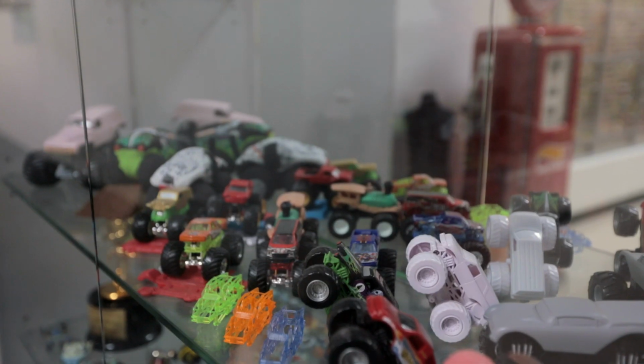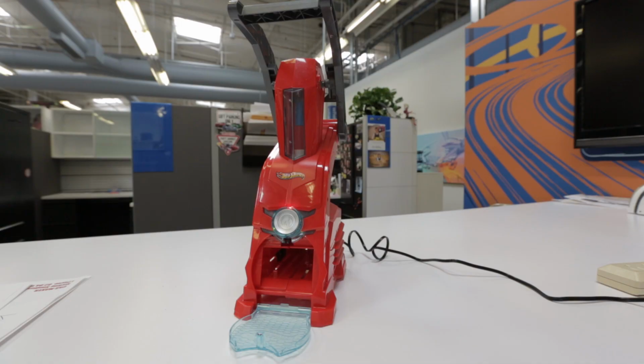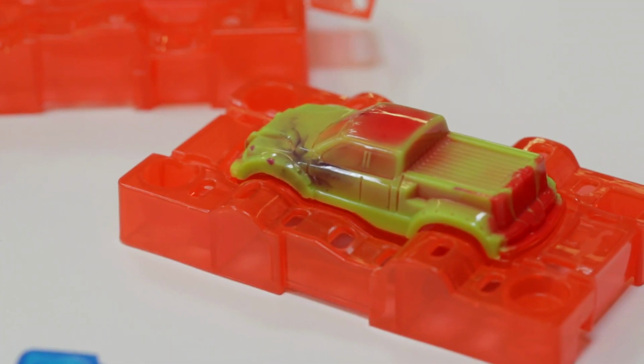Hot Wheels was based on the American dream, the open road, the muscle car, big V8 engines. But this generation that we're working for now, it's not about the size of the engine, it's about technology. The Hot Wheels Car Maker came from a simple discussion around, wouldn't it be amazing if we could really let kids make their own cars?